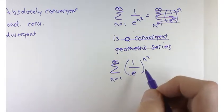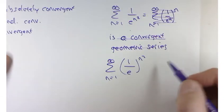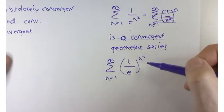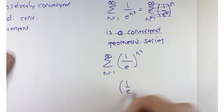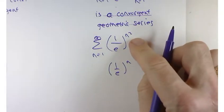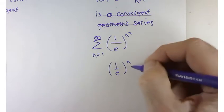Thinking of either the limit comparison test or the direct comparison test with a geometric series. So let's use a geometric series here. The geometric series that we could use is just 1 over e to the n. So our problem is that we have an n squared here, but this one doesn't have a squared. So that makes this a geometric series.